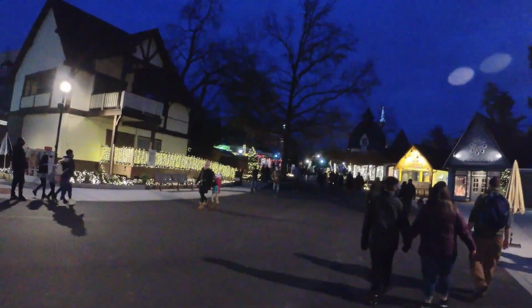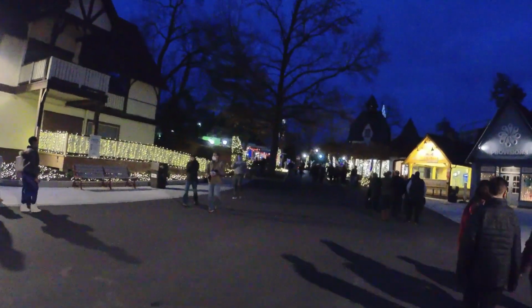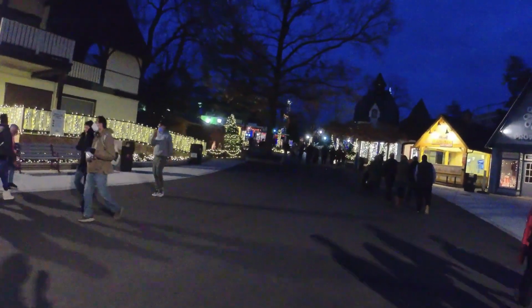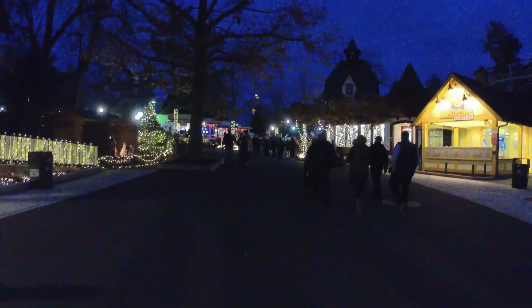So moving on to check out the lights since it's officially dark. I'm filming this on my Insta360 1R, so we'll see how good it does in low light. It might be super grainy though.